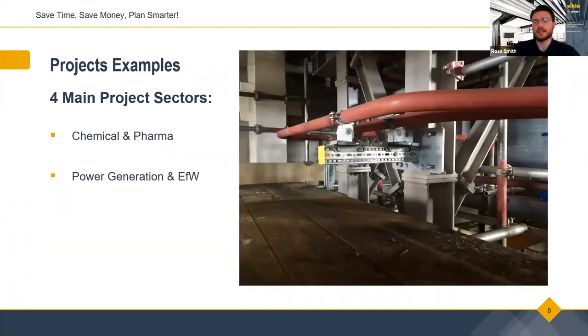So the second sector, gents, is power generation and energy from waste. We're currently heavily involved in pipe supports for the water steam cycle and general piping systems of two significant energy from waste projects in the UK and in Europe. Our largest project, for example, included the supply of almost 2,000 Sikla pipe shoes. In the first image, we have a guided pipe shoe on a cantilever, which is secured directly to the I-beam using the appropriate end plate and one of our beam clamping sets.